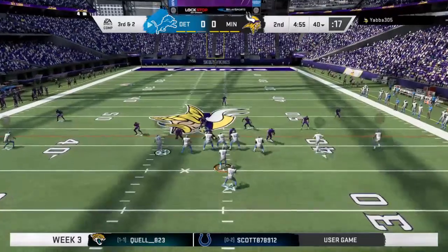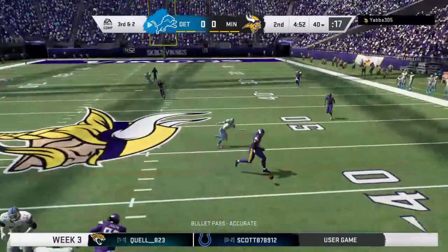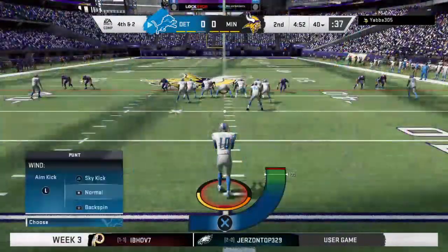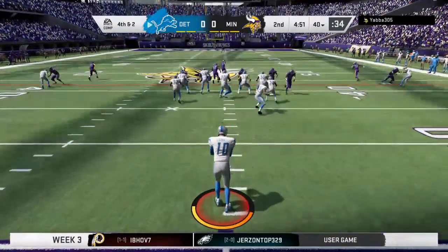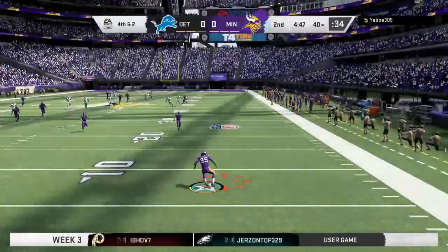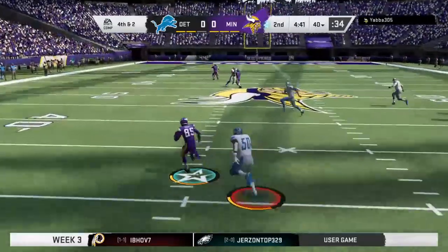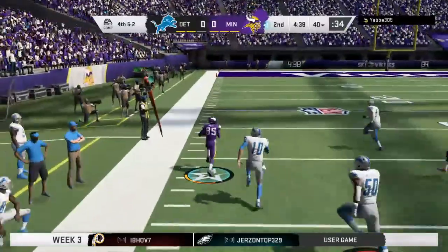3rd and 2, Stafford. And that's knocked away and incomplete. The former Pro Bowl linebacker Anthony Barr there to jar it free. Problems on third down so far in this first half. Relatively small sample size, but they're now 0 for 3. And the average in the league, somewhere around 40% on third down for offenses. So what's the answer to this? Either convert them or don't get to third down in the first place. Get your big chunks of yards on first and second down.